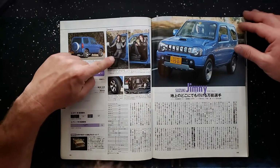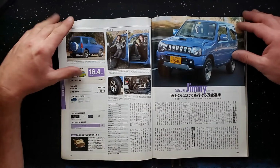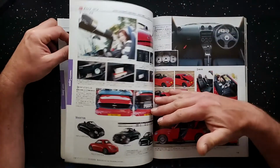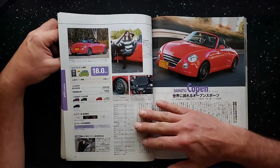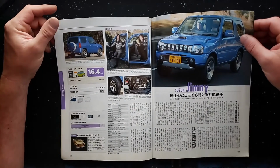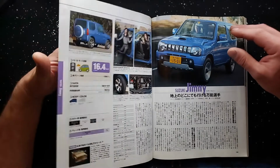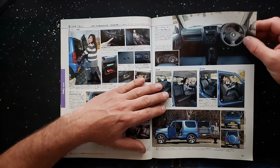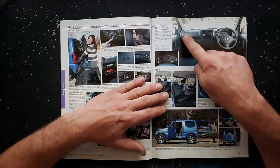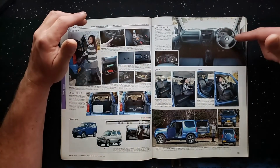We've got like a flat but knee-high boot. It is a twin cam turbo 16.4. Is it better than the Copen? It isn't. It's actually worse than the Copen. But, I mean, a Jimny's kind of undeniable. They're just cool. So, whatever. Again, we've gone for like a frog eye style vent there. I'm not sure why you would do that, but that's what they've done.